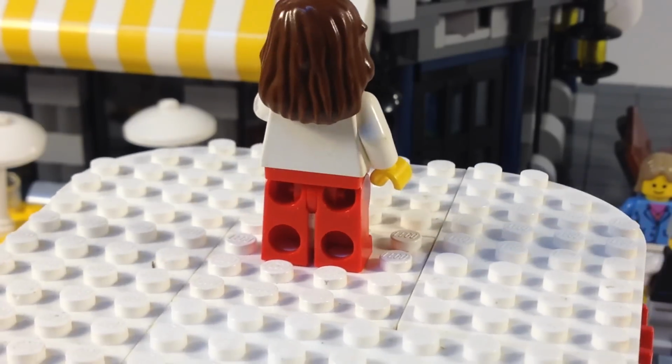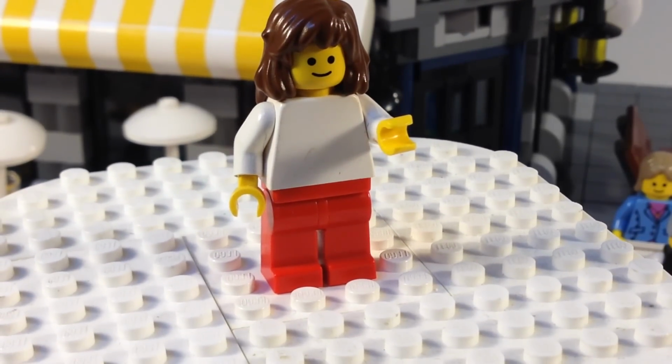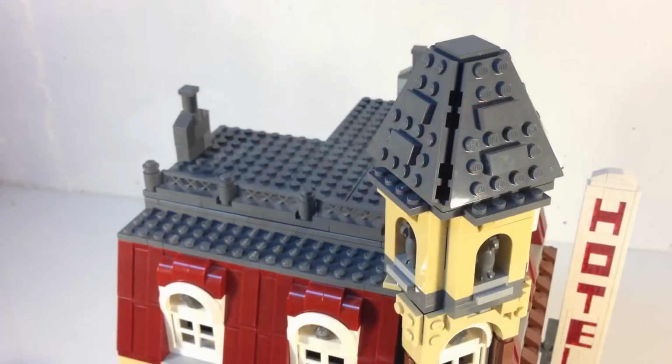Very plain. That is really a throwback to vintage Lego sets. And we don't want to forget the red bicycle. They didn't put any lights on it or anything, it's just a plain red bicycle, clear wheels. We'll start at the top and work our way down.